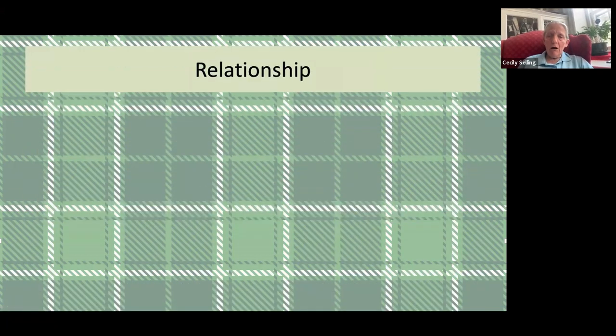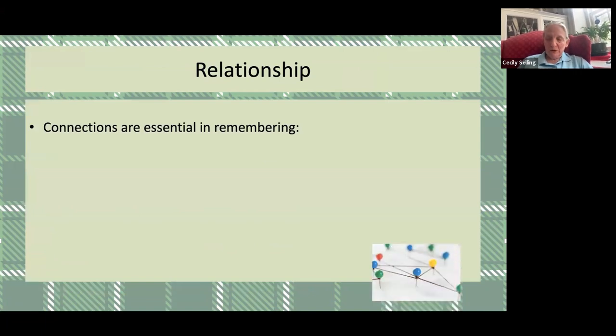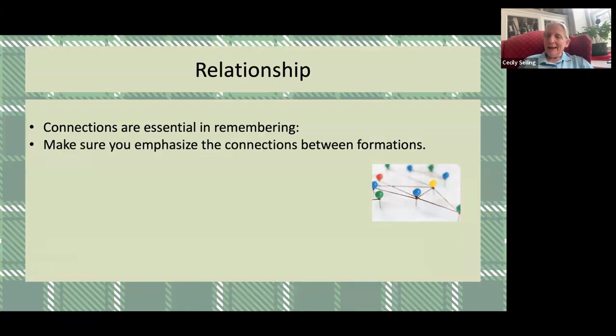All right, the R is relationship. The actual word that I wanted to use there was connections. Relationship was the closest R word I could find to connections. So you have to remember using connections. These pins are connections, and emphasizing the connections between formations is very helpful. I know it helps me when a teacher does that and I'm a student in class.